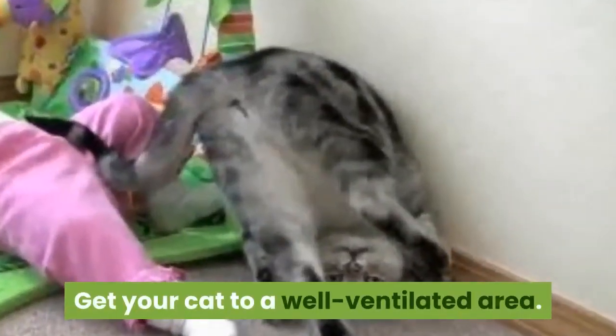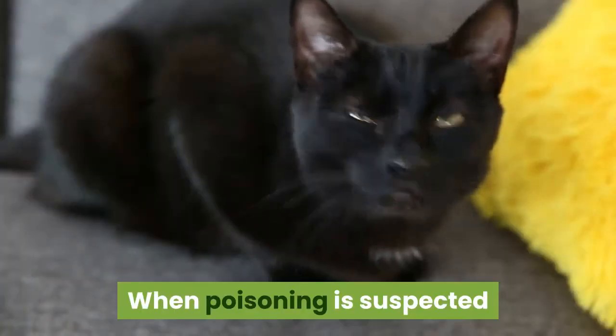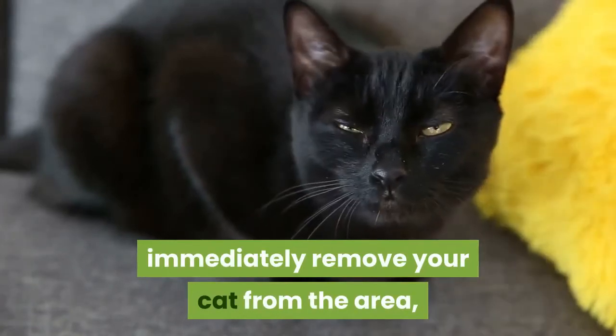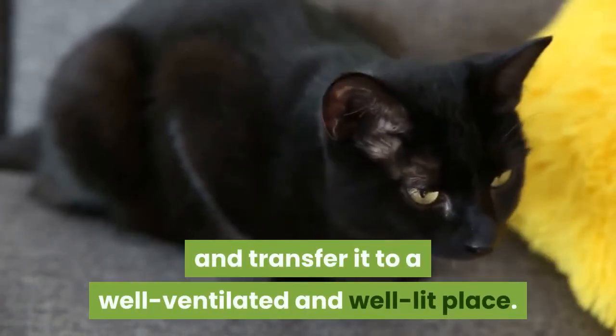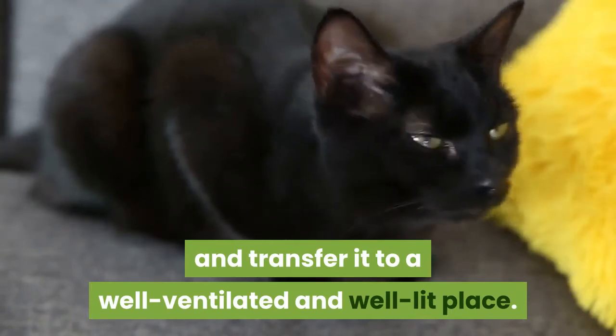Get your cat to a well-ventilated area. When poisoning is suspected and your cat is lying down, unconscious or weak, immediately remove your cat from the area, and transfer it to a well-ventilated and well-lit place.